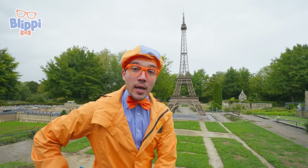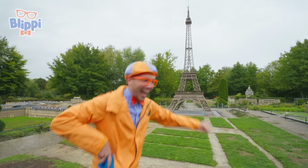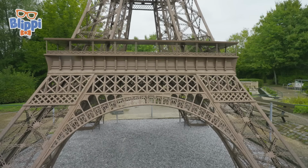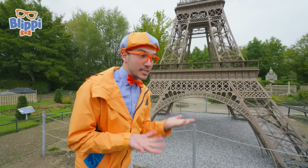Oh, and do you see what it looks like? It's kind of in the shape of an A! But the Eiffel Tower is also made up of lots of little shapes. Let's take a closer look. Whoa, check it out! There are three different levels to the tower. One, two, and all the way at the top. Yeah, there are stairs, elevators, and even a restaurant.